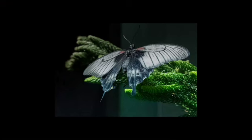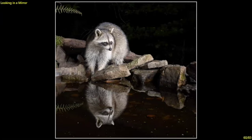22. Is that a shed in the back? I was going to ask, does that look like hand of man? It looks like it could be part of a building. Judges? I'll DQ it for hand of man. Looking in a Mirror.